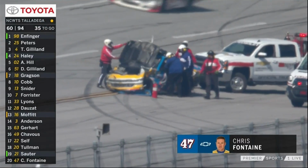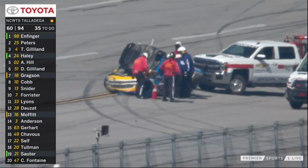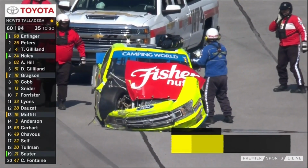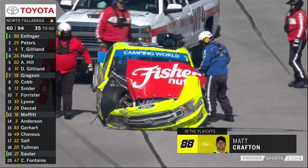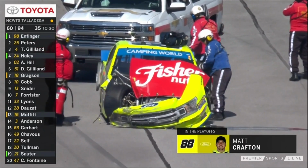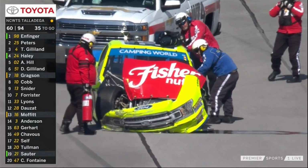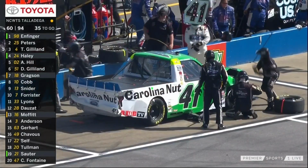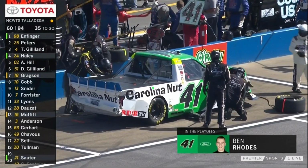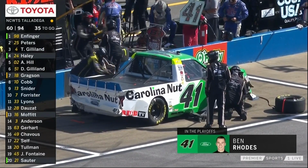Kevin, I think the stage racing and the job that Crafton had done to this point is going to make him safe to the next round, as his race obviously will end. Yeah, and that's why you have to race so hard in those early stages, because you don't want to leave it to risk at the end of these races, because stuff like this is going to continue to happen as we go throughout the day. We see the 41 truck of Ben Rhodes. It'll just depend on how much damage they can get fixed within the damaged vehicle policy time limit.